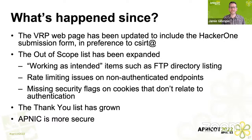We also added in rate limiting issues on non-authenticated endpoints, basically sort of a denial of service, but issues that would maybe send spam emails instead. So some of those issues we closed off, but they don't really have a security impact, so we don't care about those reports as much.